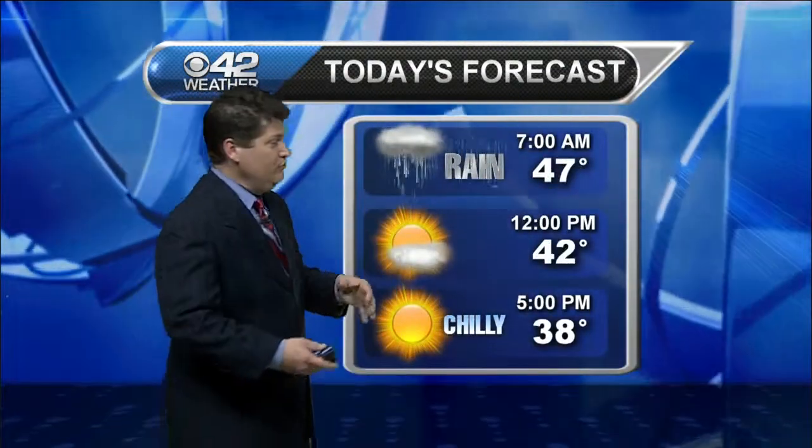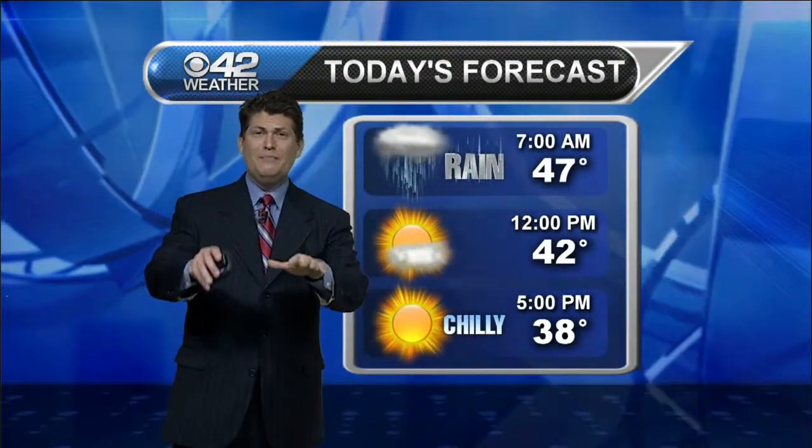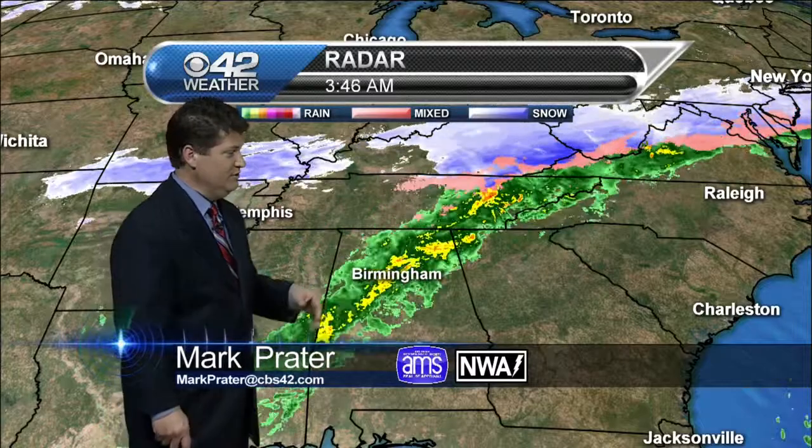Temperatures, well, they will fluctuate a bit. We're starting out in the mid and upper 40s in many spots, 42 though this morning. We'll start to see these numbers gradually warm up briefly as a little sun comes through, but then we're going to drop back down. It's going to be kind of an interesting scenario as our temperatures fluctuate throughout the day. But either way, by the 5 o'clock hour, you'll need the heavier jacket when you head home from work or school late this afternoon because the temperatures will be dropping into the 30s. There will be a breeze, which will make it feel even colder.